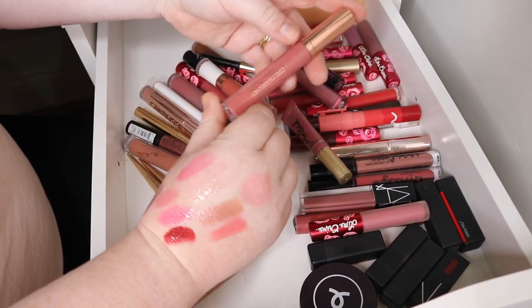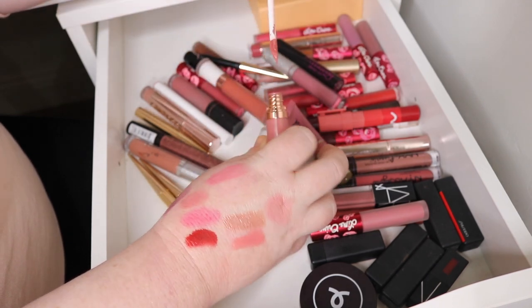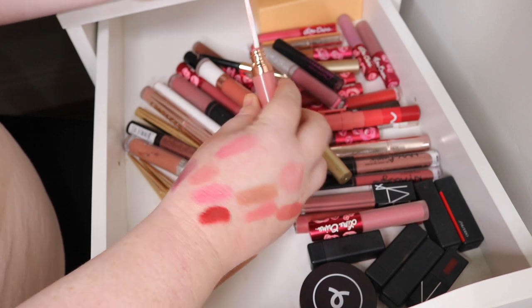We have this one from Makeup Revolution. I really like this one. This is like a lip cream gloss, and it's a really pretty shade. So I'm going to keep that one.